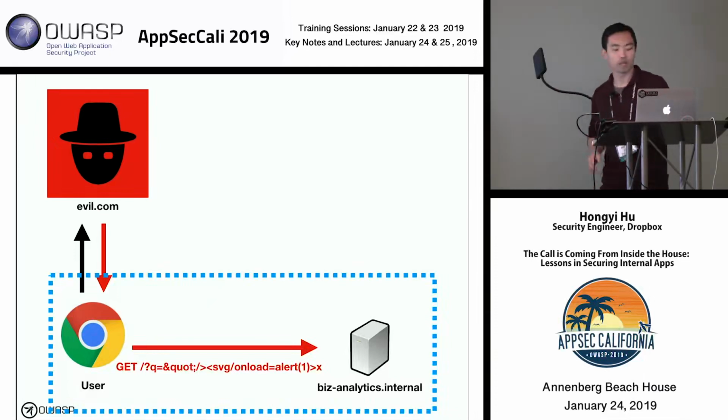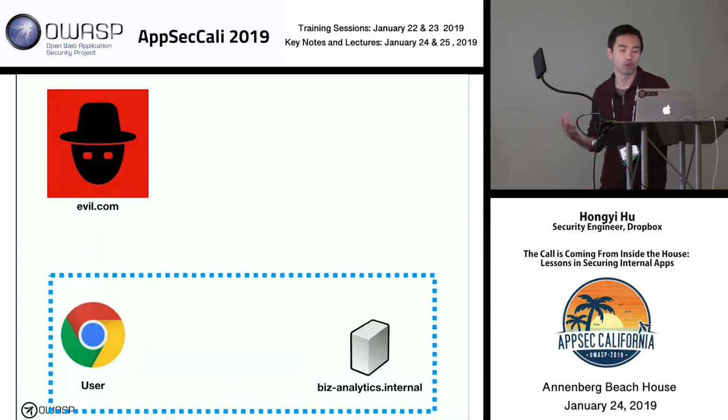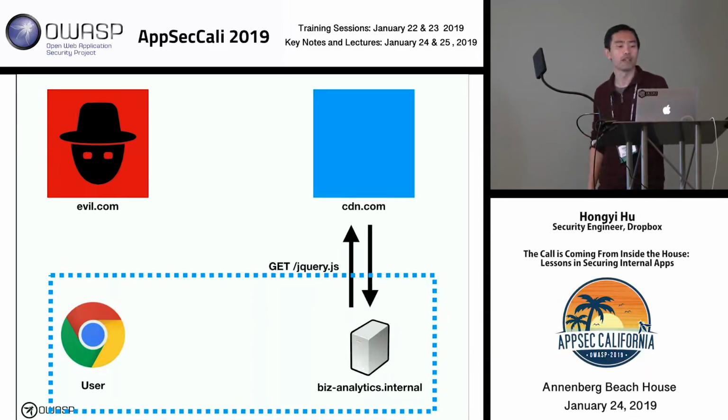But also, there's another problem. We don't necessarily know what scripts our hundreds of different types of web applications are loading. They might be outdated, they might be vulnerable, but they also might be downright malicious. We just don't know. So for example, your web app might be using a CDN and loading jQuery directly from there. And so what might happen is that an attacker could take over that CDN and start serving a malicious version of jQuery. That would also be really, really bad.